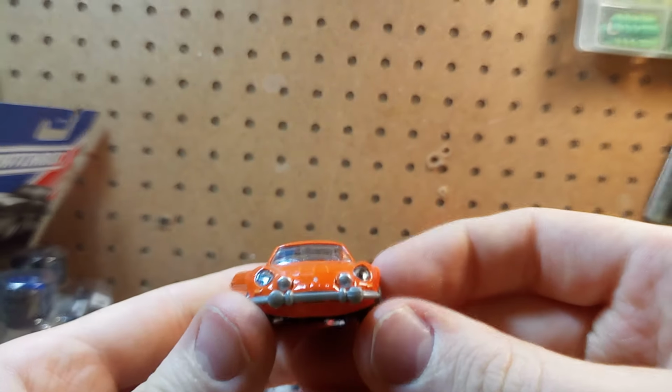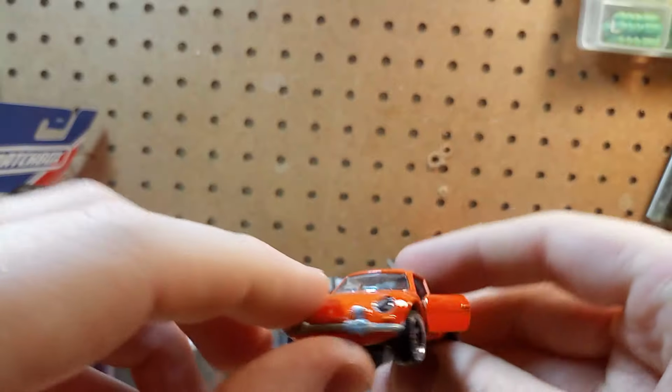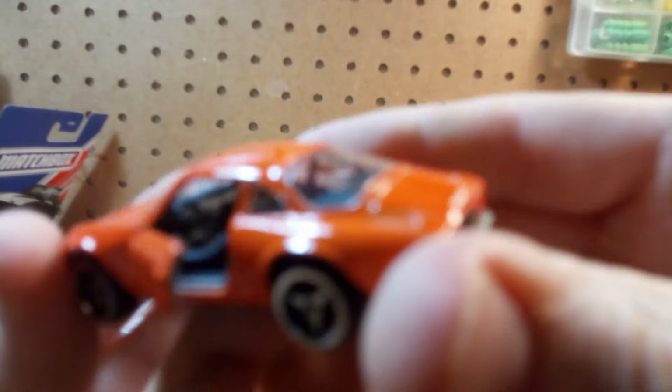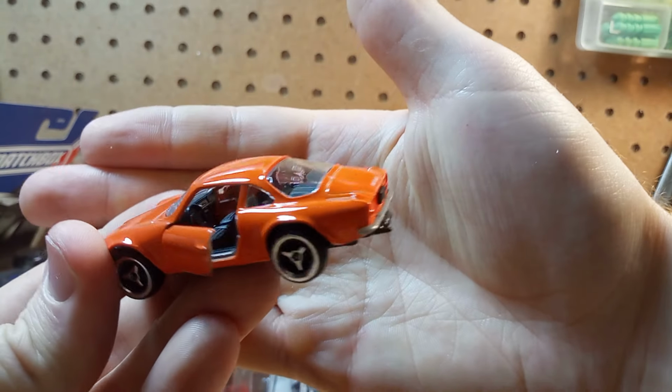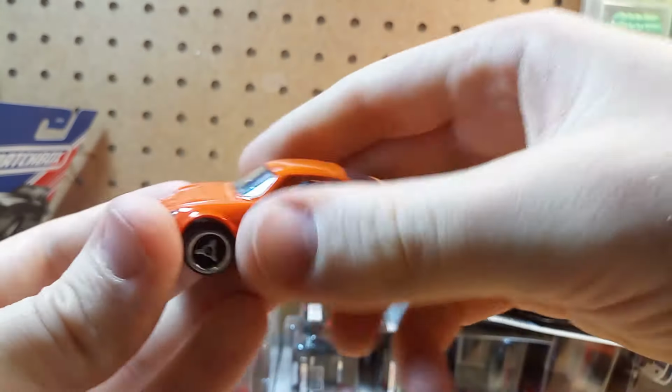And wow, just look beautiful. Maybe it would have looked a little bit better with chrome bumpers or maybe black bumpers instead of gray. But no complaints otherwise. I like the orange color. Come on, camera. There we go. Focus on these little seats. Shut the door. And a pretty nice car.